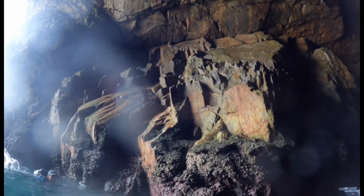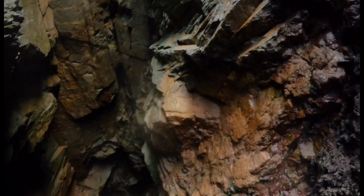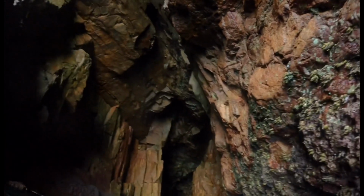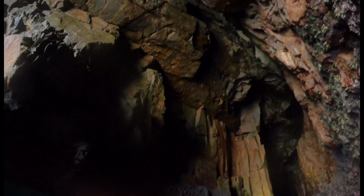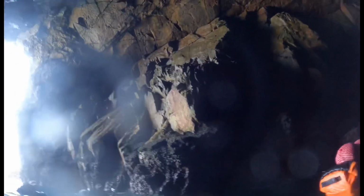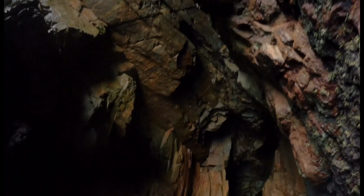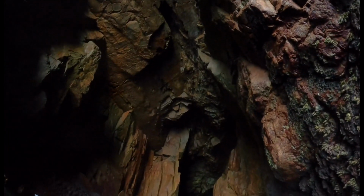Sea caves or littoral caves are formed primarily from erosion caused by waves. They can be formed along the ocean coast and lake shores where water impacts bedrock. Most sea caves are formed along weaknesses in the rock, such as faults, fractures, or beddings. Foliations can occur in nearly every type of rock.